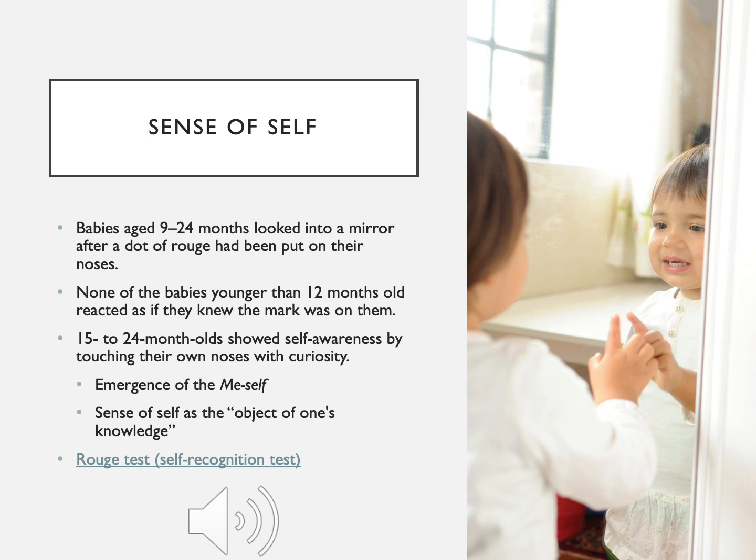But until around 15 to 18 months, children don't start to see this curiosity, and they don't start to touch and examine their noses and recognize that, hey, that's not how I look typically. That's something different on me. And so at 15 to 18 months, we see this emergence of the me self. So noticing of distinct features, such as our nose, our eyes, distinct colors and shapes, being able to identify that I look different than someone else. Hence the reason why we can use the mirror, so a child is able to distinguish who they are as an individual, as a separate entity from someone else.